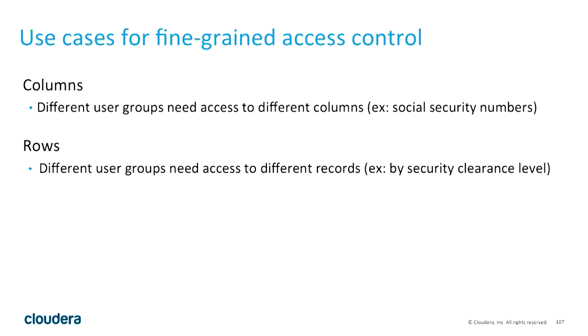From a row perspective, again, you have the idea of different records should be accessible to certain people, but based on security clearance level or other hierarchical or organizational structure, you may want to restrict access to some of those records. In a corporation, this could be salary information as an example.